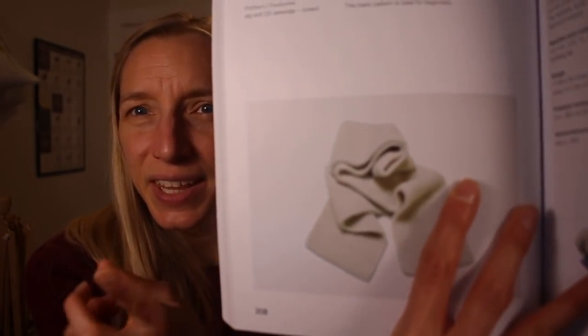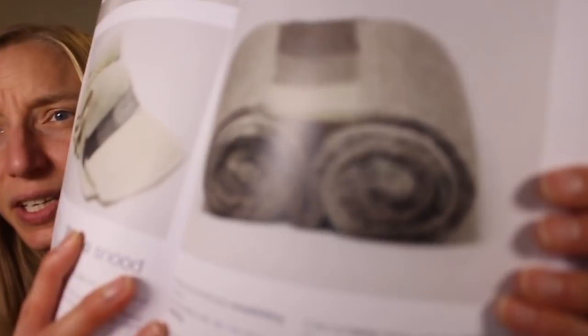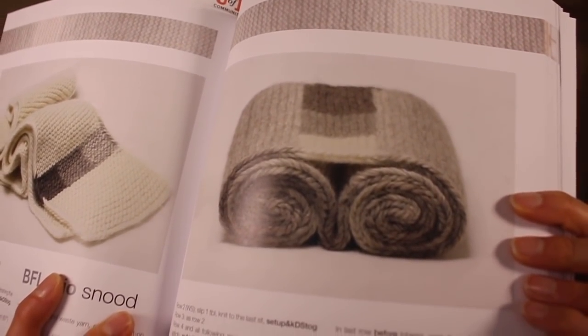And I want to try brioche with Distitch and colorwork with Distitch, and I want to see what all these edgings look like, because she talks a lot about this Distitch edge scarf, for example. The edgings on here are some of the cleanest edgings I can remember seeing in knitting. So I want to play around with that and see what is going on. For example, here's the edging on this scarf, which produces a really beautiful effect.